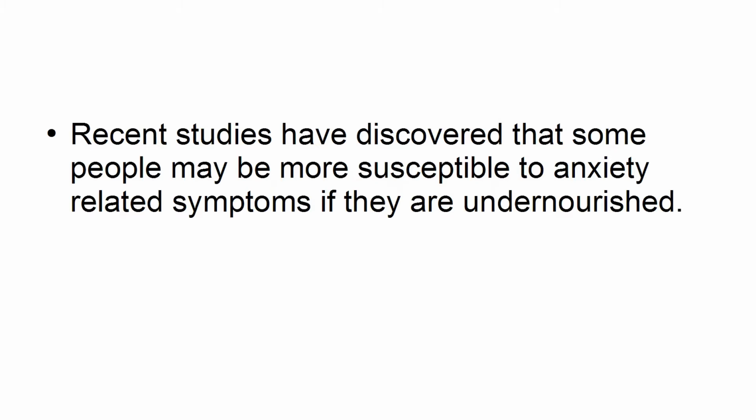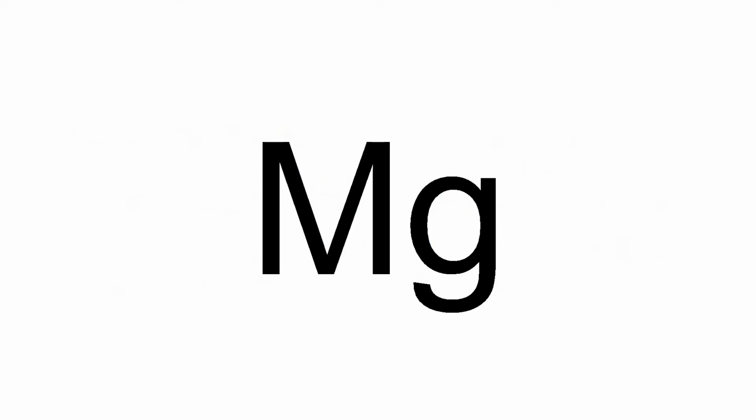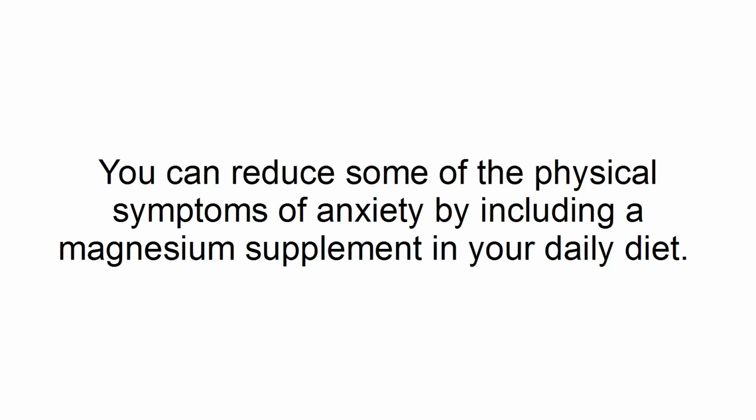Take magnesium. Recent studies have discovered that some people may be more susceptible to anxiety-related symptoms if they are undernourished. Besides dehydration, the next biggest culprit points to the role of magnesium. Unfortunately, magnesium is typically stripped away from most foods due to the way it is processed. You can reduce some of the physical symptoms of anxiety by including a magnesium supplement in your daily diet.